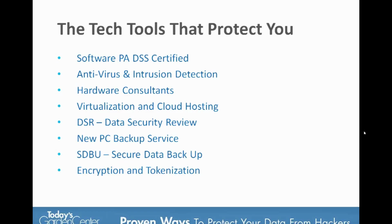And also on your firewalls, which is kind of the moat around your castle that is your business, there are technology strategies that detect intrusions, detect hacker-like activity, and can block it. You may want to talk to local hardware consultants to see if the current firewalls and protection that you have in place is sufficient, or if you need to update those.